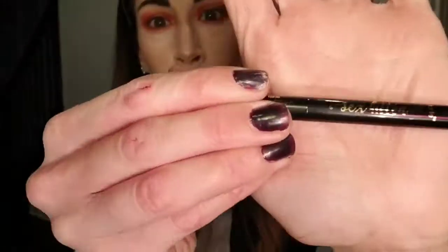But this gold color I love. I put that in the inner corners of my eyes. As you can see, I was very happy with how that came out. That's popping. Yeah, I love the gold and red together. I think it looks really nice together. What do you guys think?